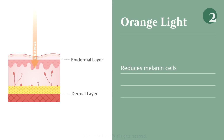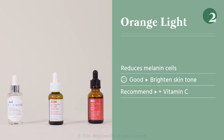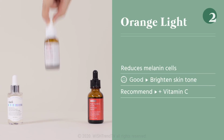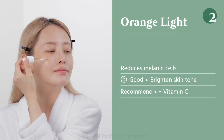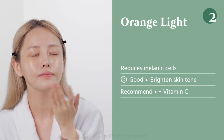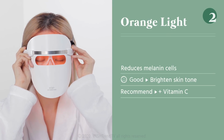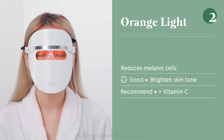Orange light goes deeper than the blue light and reduces melanin cells located between the epidermis layer and the dermis layer. It helps to brighten skin tone and make our complexion brighter. You guys already know that vitamin C is great for a brightening effect, right? There are many vitamin C serums out there, from gentle ones to highly concentrated ones. A higher concentration of vitamin C doesn't mean that it's always better for your skin. So choose the right products with the right percentages that will not irritate your skin.